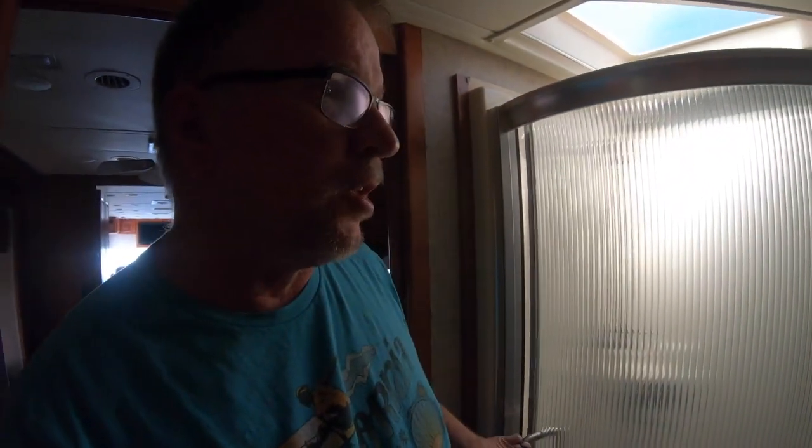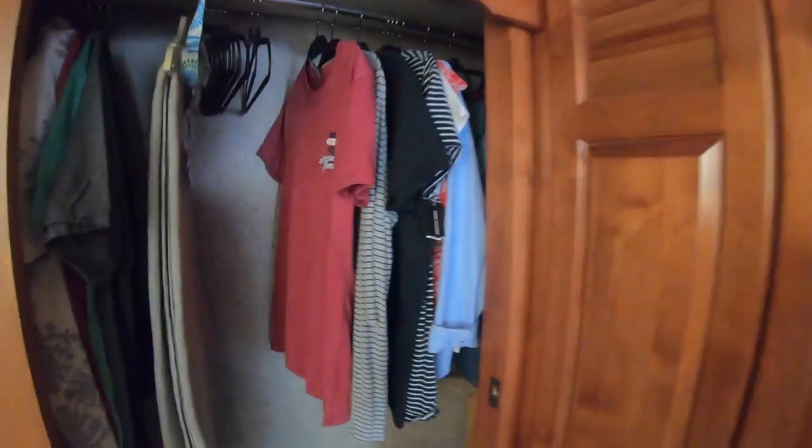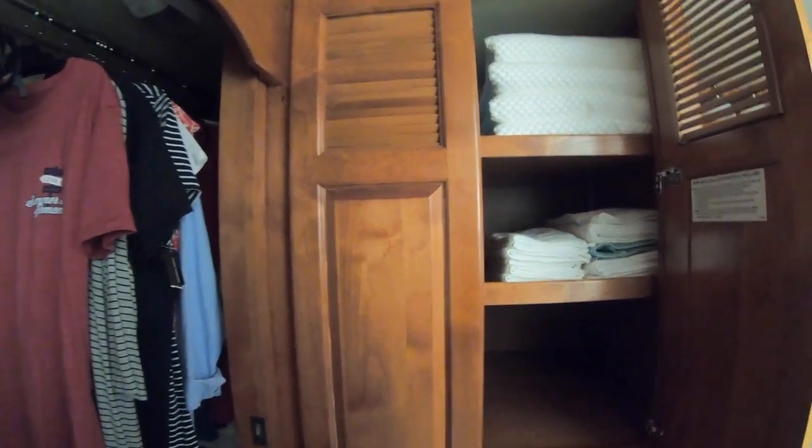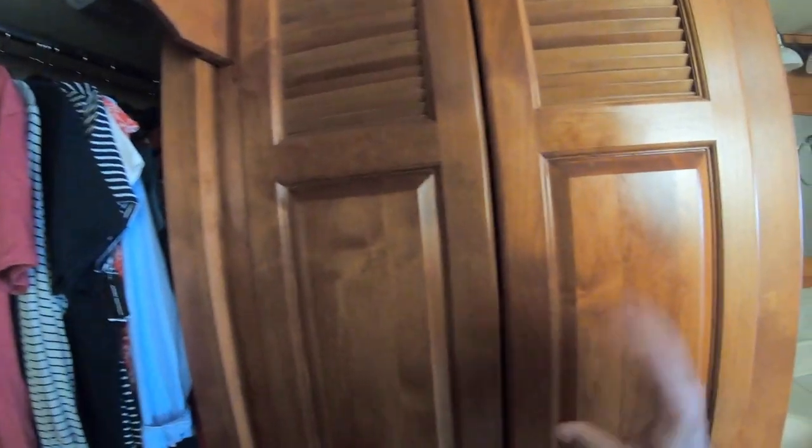We are eventually going to put a washer dryer here. We don't know if we're going to do a washer dryer combo, or get one separate washer and one separate dryer, but Karen's talking about that. We have a lot of things coming up.